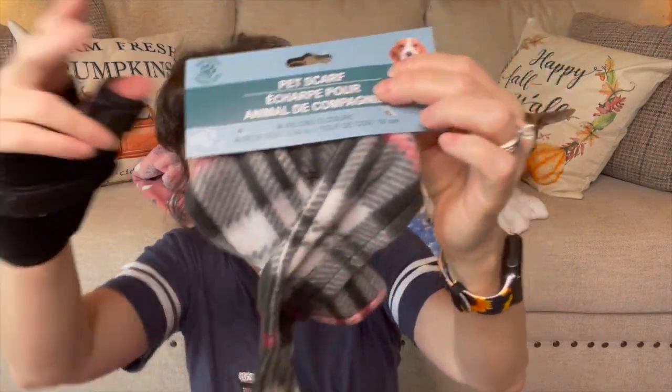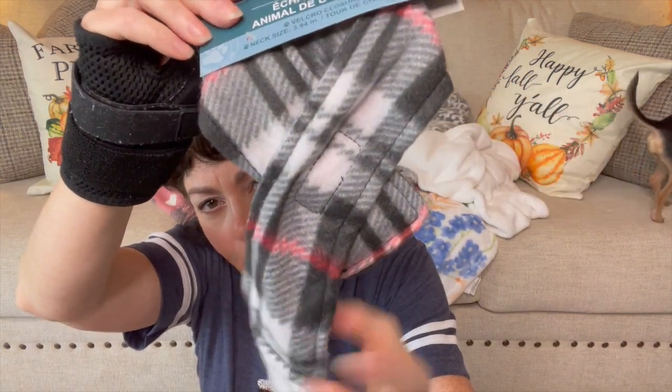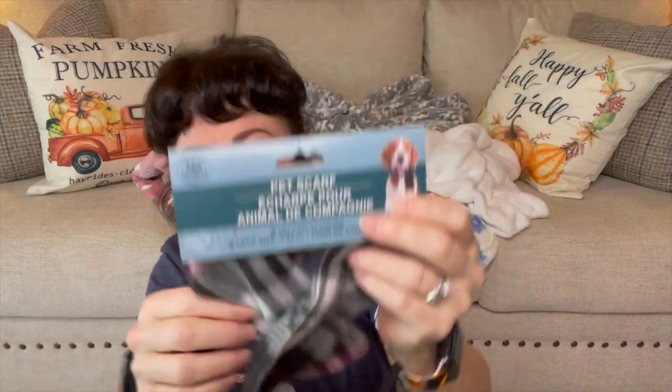And this one is like this. It's black and white and red plaid. And I love this little fringe. And the best part is it has Velcro, so it'll just go right around her neck.